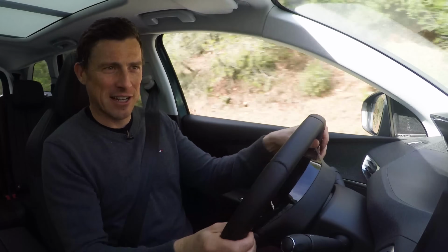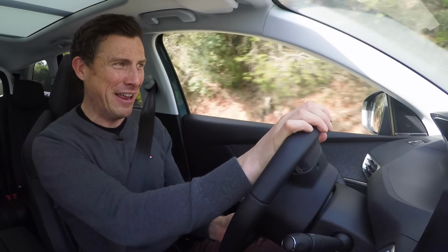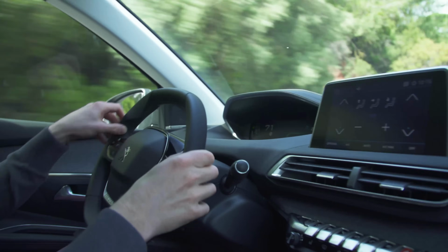Now, just like the 3008, you've got this sporty little steering wheel, which is a little bit confusing in a car such as this, because it does make you drive it a little bit faster than you should. And one thing about this car is the initial turning from the steering seems very, very sharp for a 7-seater. You're going to have all your passengers feeling a little bit sick.